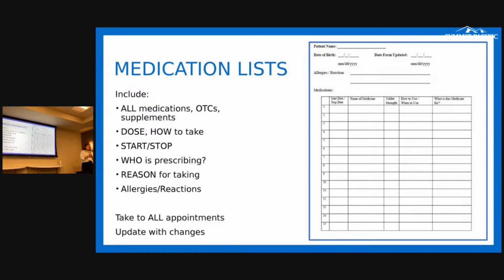Who was prescribing it? Because a lot of people, how many of you guys see multiple providers? Yeah. And how many of those providers are all in the same system? Yeah. Yes, which it helps now with our electronic health record that we have, that we can see stuff from other providers, but a lot of times they're not in the same system, so it can be hard to track down records and what was done in other appointments. So making sure you know who's prescribing the med is important.